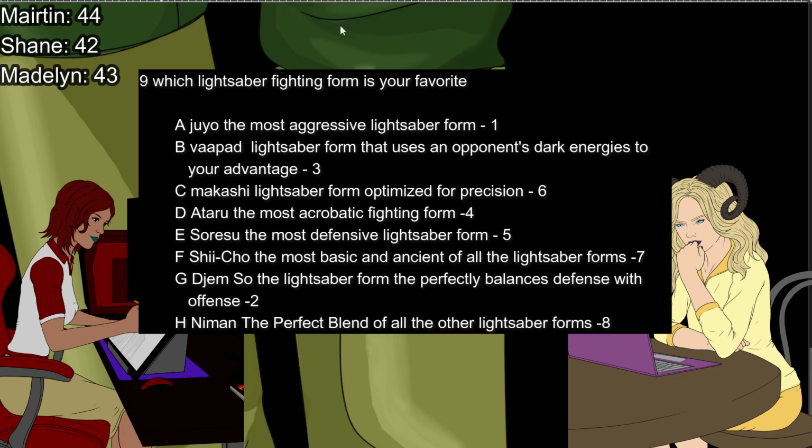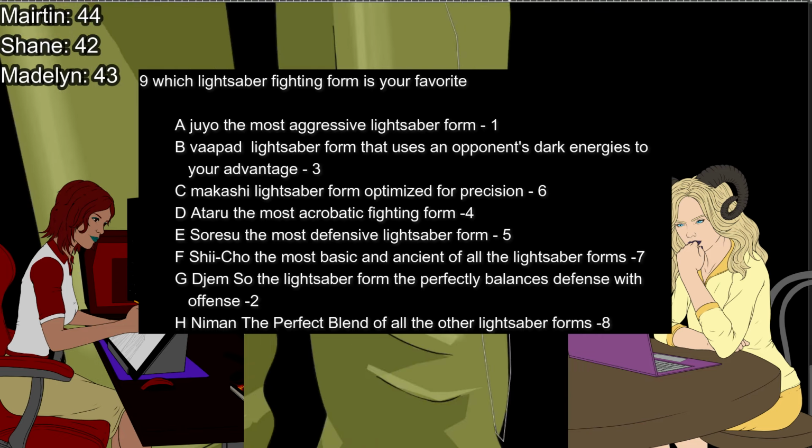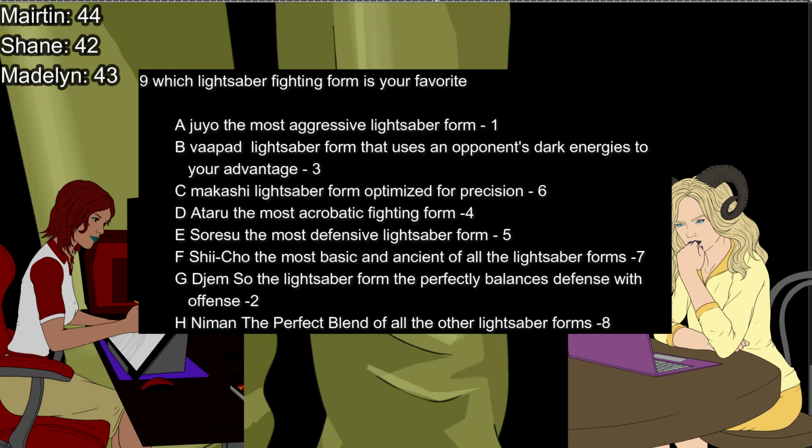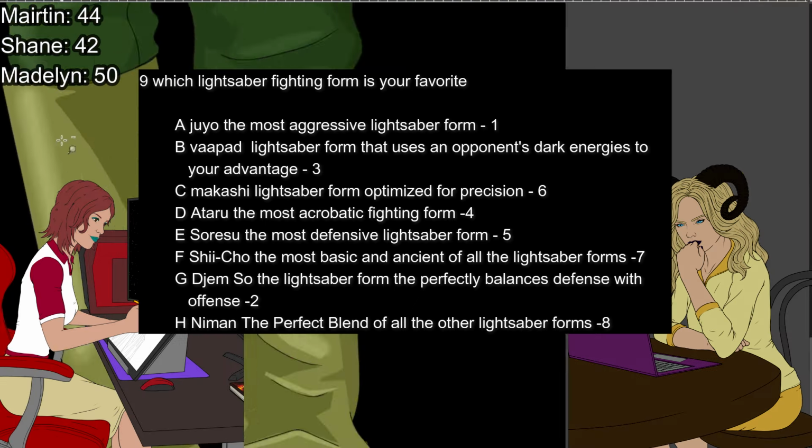mean, the really ancient one is the one that Madeline's probably going to go for, because it's classic. It's tried and true. That's kind of how she works. That makes sense.